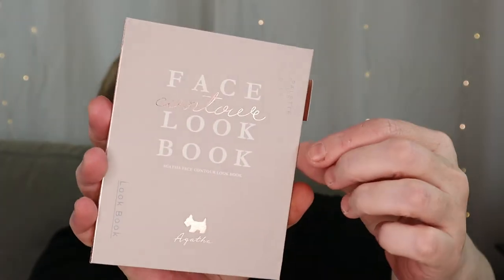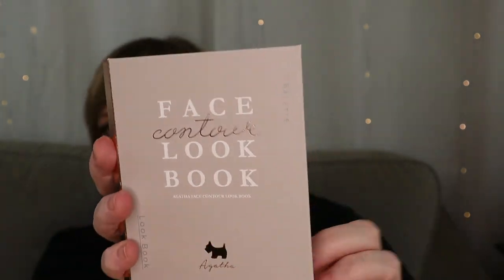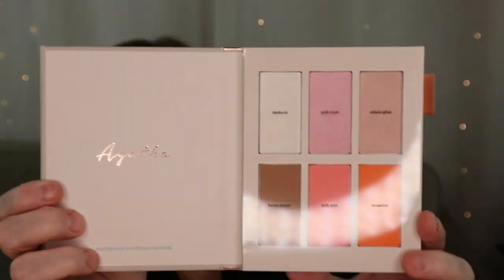Oh, and it's actually like a book. Look at this little bookmark. Oh, interesting. It says contour. I was thinking only contour, but this seems to have blush and highlighter as well as a contour shade.